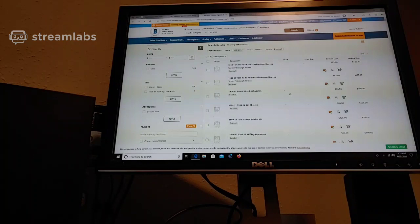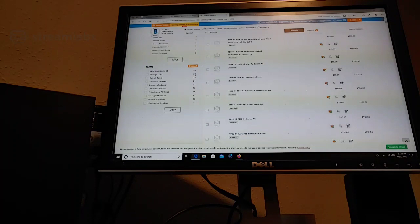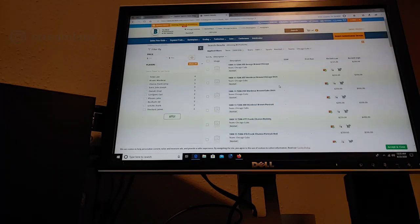All right, so you can come over here to teams and pick your team. So I'll pick Cubs. It looks like there's 31 Cubs cards, so you can just check mark the box and hit apply, and it'll only show the Cubs cards. And you can do this even if you don't have a subscription. It won't give you the prices, but it'll tell you.